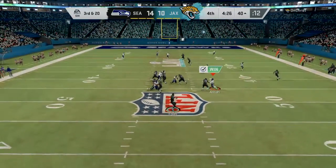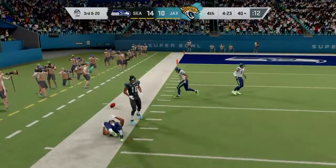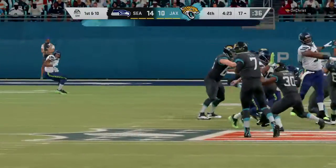Now on third and long, they'll look to throw. Caught here by Conley. Oh, no, he lost the football. But this will get out of bounds, so possession will stay the same.